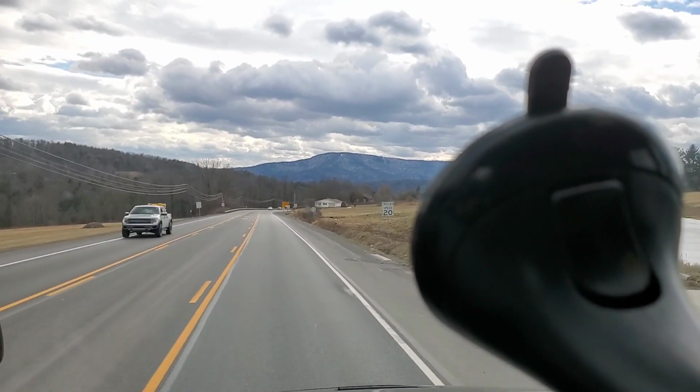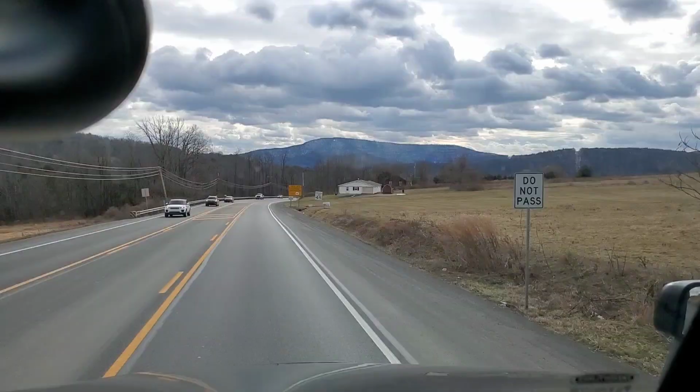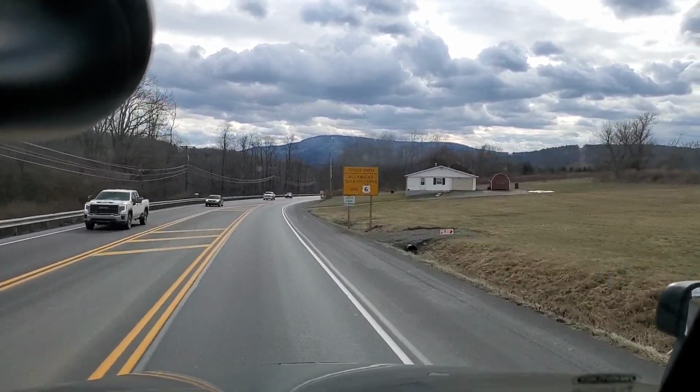I don't know if I can say that 10 times fast. Check this mountain out. I've taken several videos of the mountain. I think it's just gorgeous from the top up here.